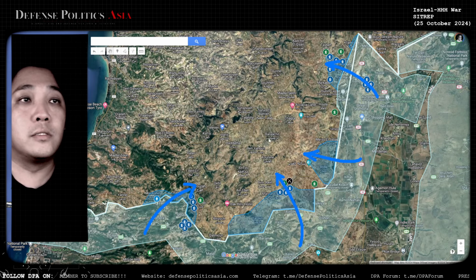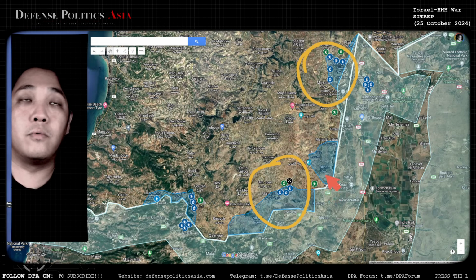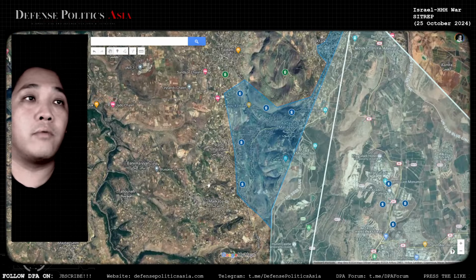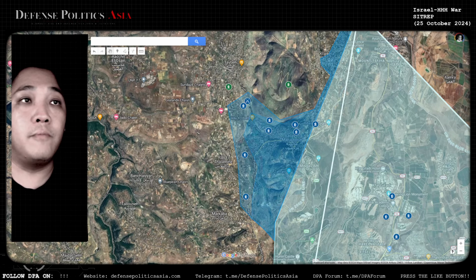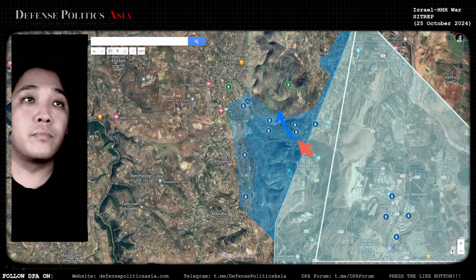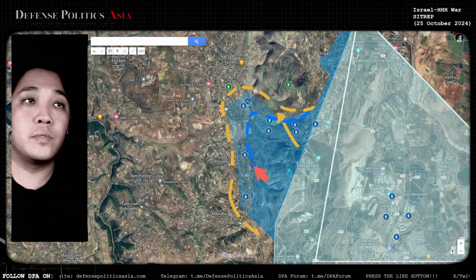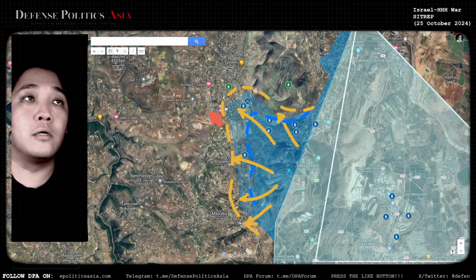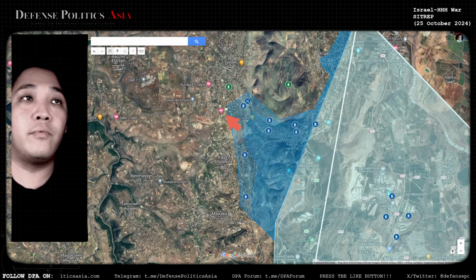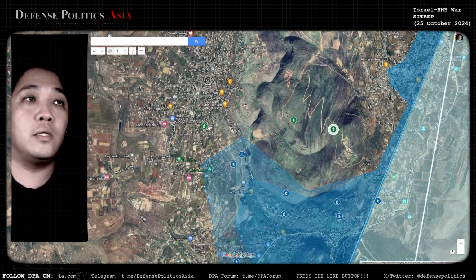There are some developments, particularly in this northern part and this southern part, where the Israelis have some gains. In this Tebe to Markaba region, if I overlap the mapping, you can see that the Israeli forces have expanded their control. Let me use another color. The previous line was here, and you can see the Israeli forces have expanded their zone of control as they continue to push out. Fighting seems to be largely over in the Tebe region, where the Hezbollah troops continue to stay within this area.